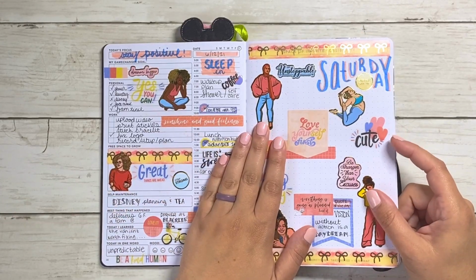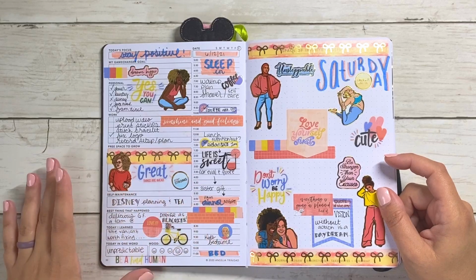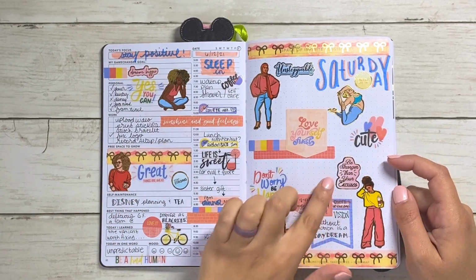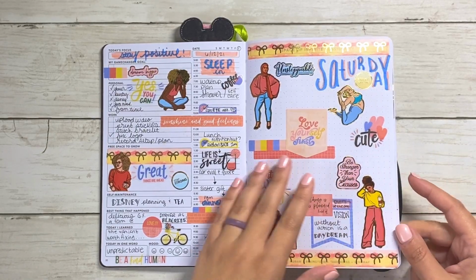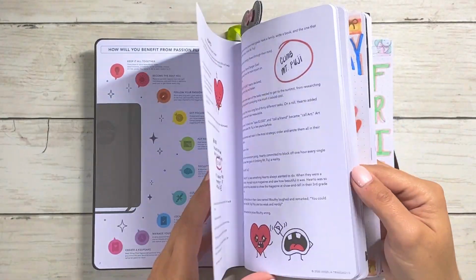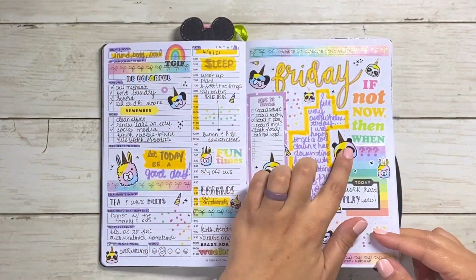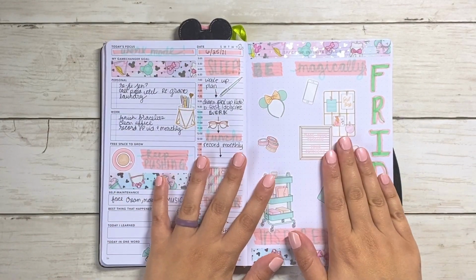This one was actually my favorite spread I've done so far. I absolutely love this spread so much. And I really need to order more stickers like this. These are all from Pip Sticks. They are so cute. The koala one that you guys saw, these are Pip Sticks. They're adorable. I have to get back on there and order some more. They're perfect for this book.